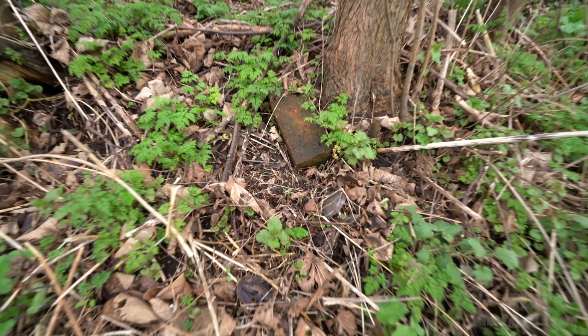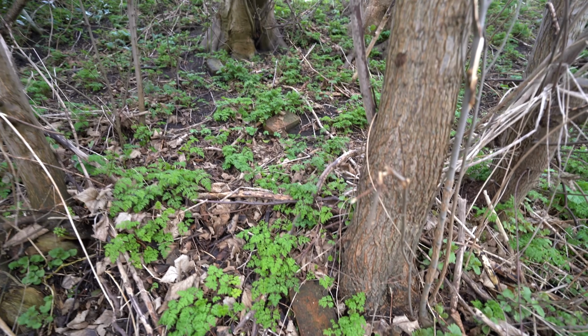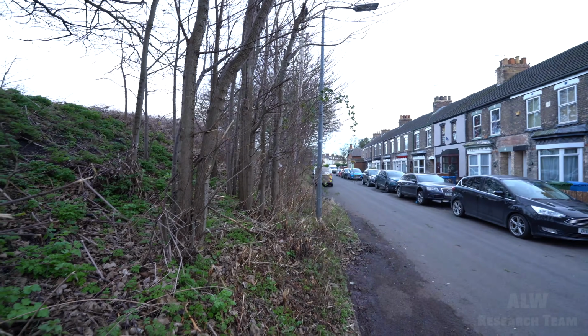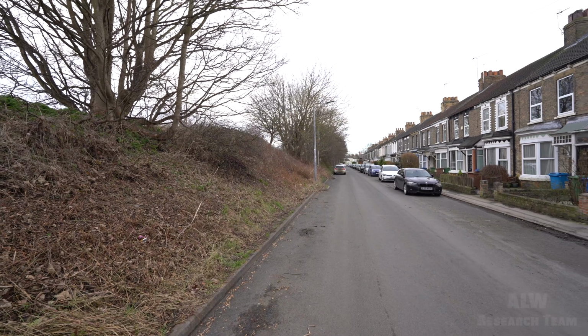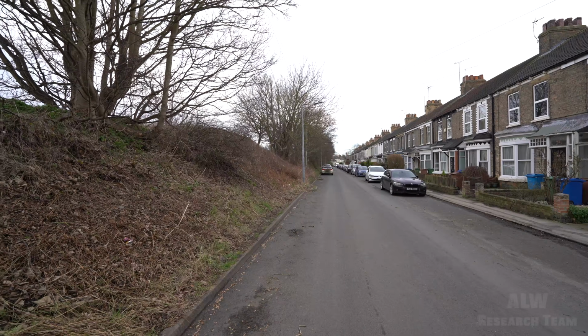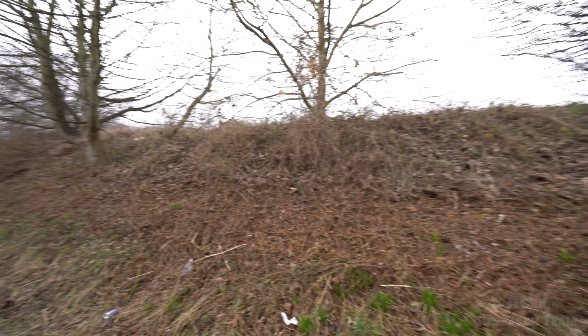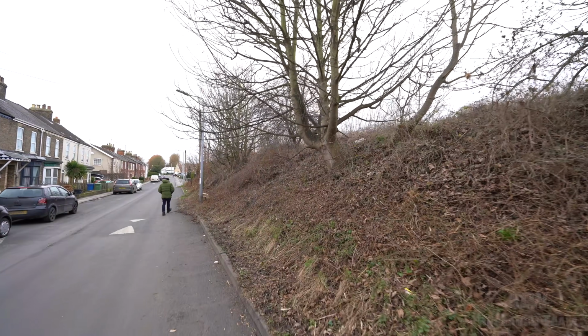So here on Marlborough Avenue, Paul's just spotted these bricks. There's another one here, bits of concrete just left behind. We think these are remains of the railway station that's been demolished. The railway station was just over there. Looking up Marlborough Avenue towards Hornsea Bridge Railway Station, this is the embankment. It's just to give an indication of the elevation of this railway as it went towards Hornsea Bridge Railway Station.